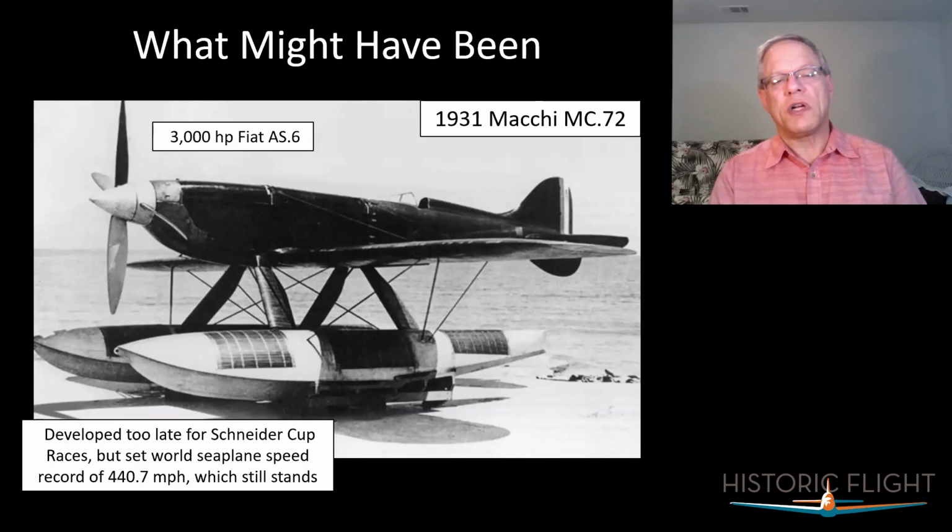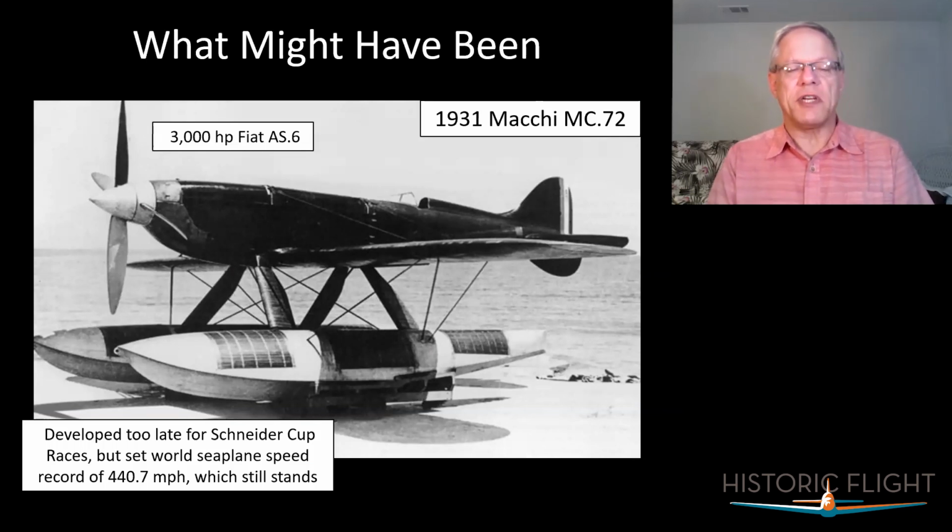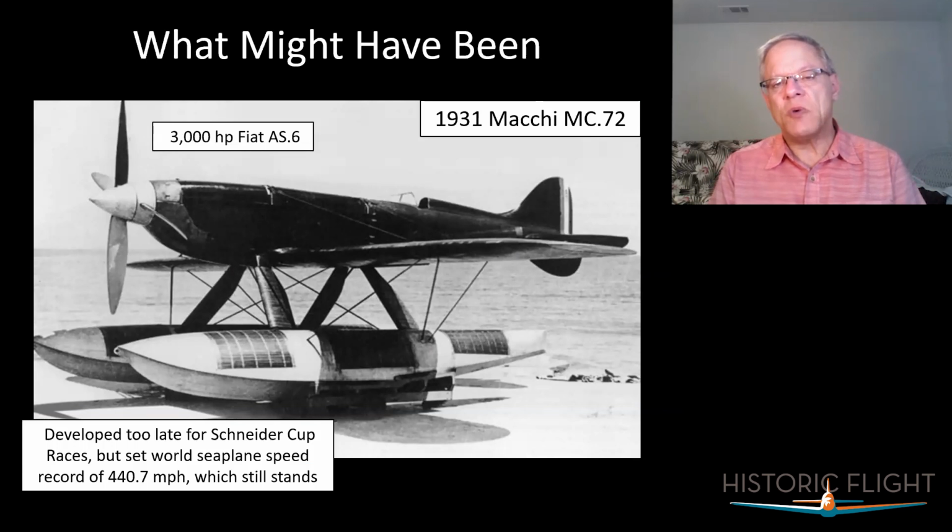It took a lot of development work. They had a lot of problems with the induction system and backfiring. They finally had to hire the Rolls-Royce fuel expert, Rod Banks, who came in and made some recommendations, including lengthening the inlet ducting to get it right up behind the prop. That finally got everything working right. And it was flown on Lake Como. That's it, Lake Como. It set a speed record of 440.7 miles an hour for seaplanes, which still stands. It was actually the absolute world speed record for aircraft for a while too, until land planes finally became fast enough to beat it. It's a very modern, slick design.